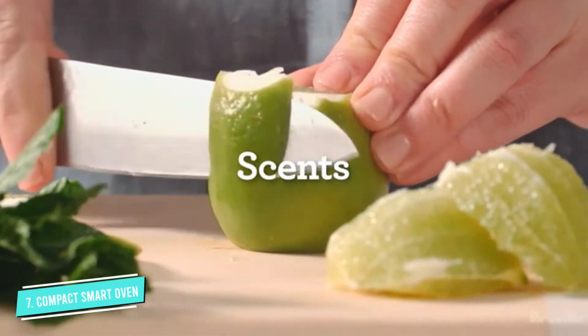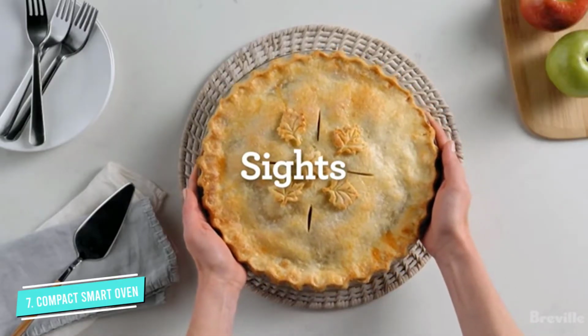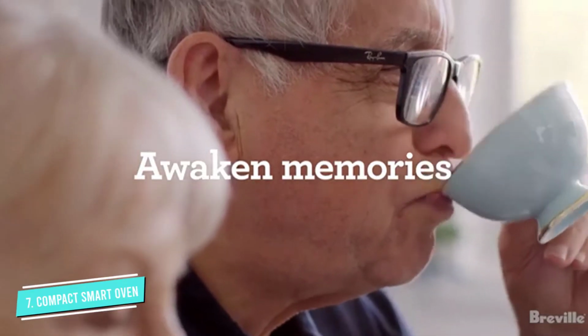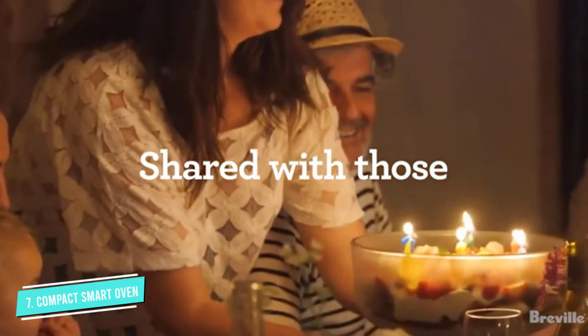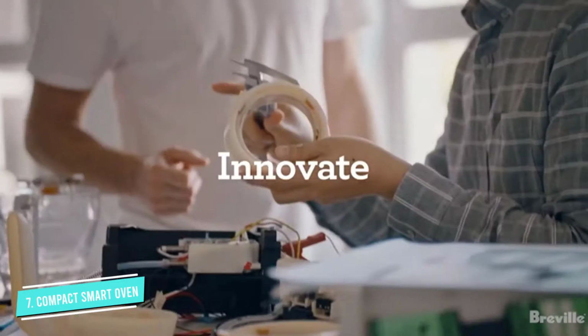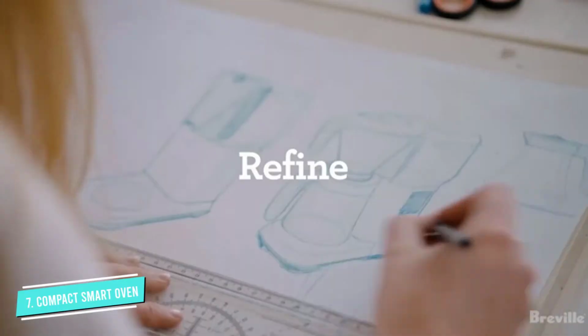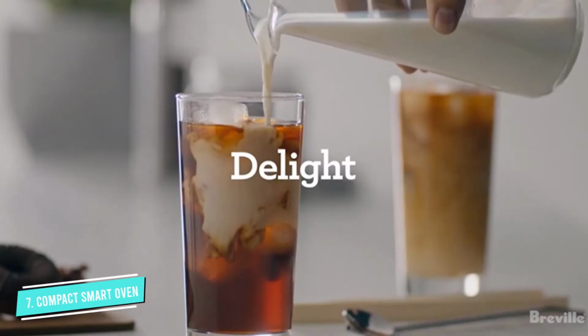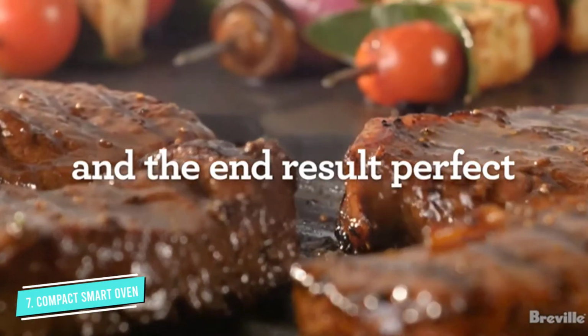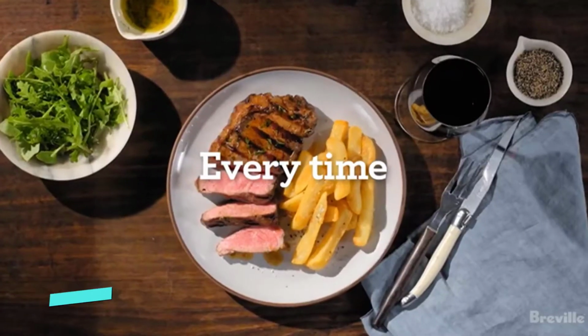A non-stick coating makes cleaning a breeze. The control panel is also very intuitive and easy to use, and the stainless steel design feels solid. Lastly, there's something to say about an average 4.3-star rating on Amazon from nearly 2,000 reviewers.